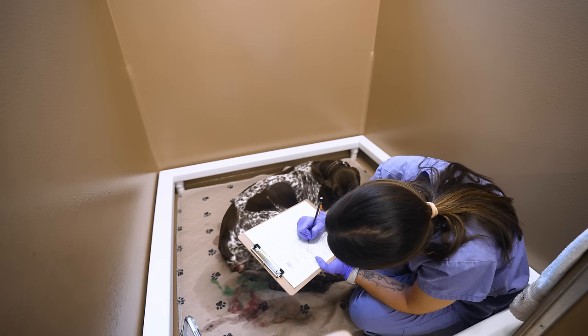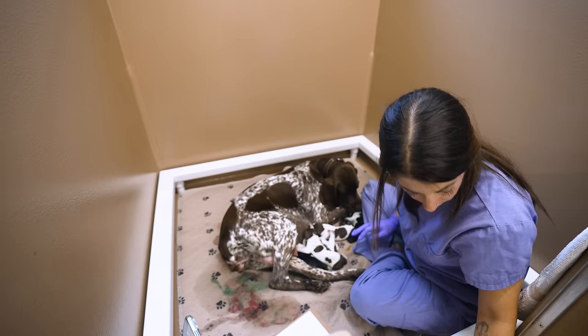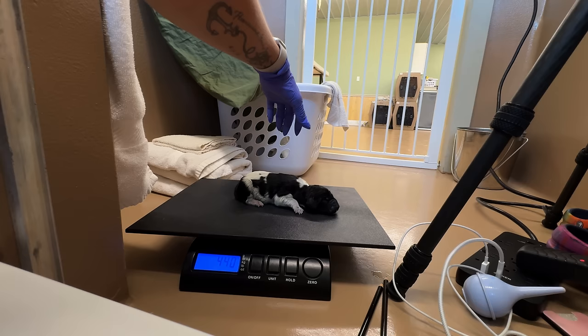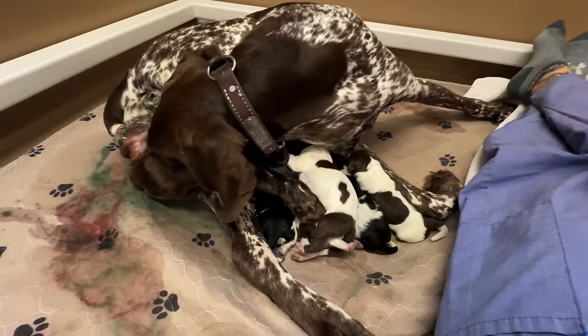Delivery was normal. So far, we've only had one puppy born breech out of this litter. And then I'm going to see if I can get him over here on the scale quick. Make sure nothing's in the way so it's all zeroed out. Let's see what we got. 440 grams. Get him back over to Quest. Quest and her pile of five puppies right now. I'll be able to start writing this puppy's markings down here.